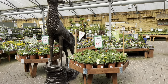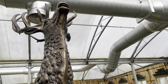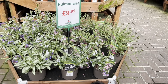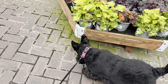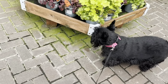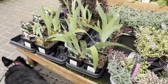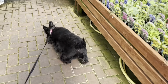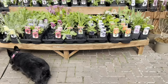That is a big stag. Goodness me. Millie, we're going this way. What you're doing? Sniffing. Wow. Come on then. Are you gardening? It was Christmas last time we came, wasn't it? Let's go this way then. Come on. All the Hebes. Sniffing. They're pretty. Nope, I don't like them.